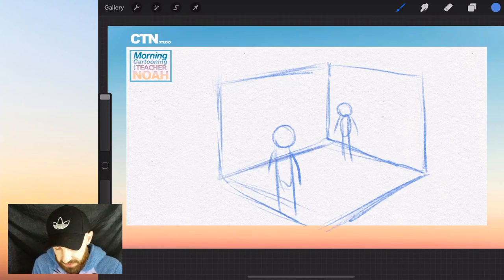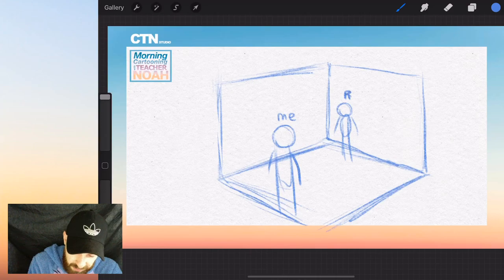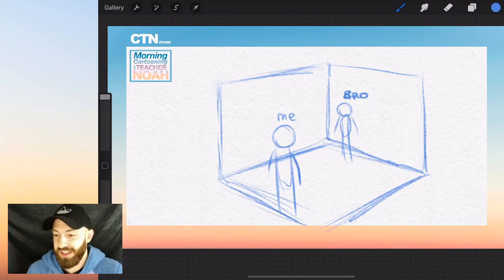I'll leave these up. Okay, maybe this is me and this is my little brother because we shared a room as a kid. Did any of you share a room or do any of you share a room currently?